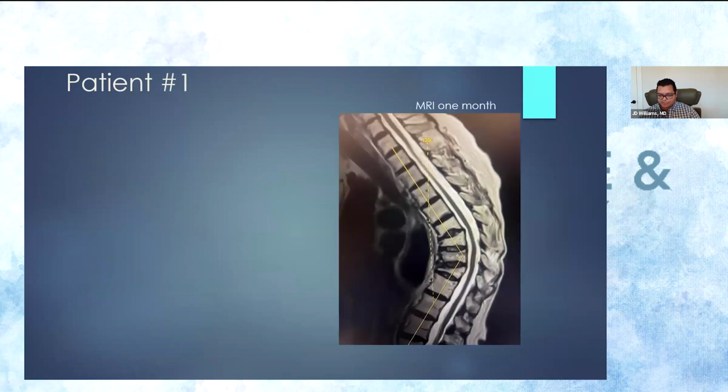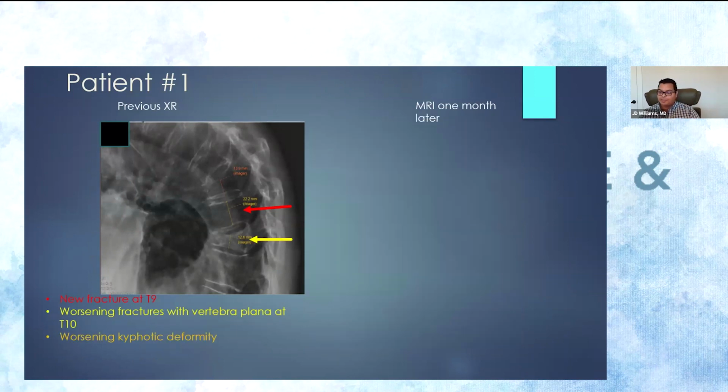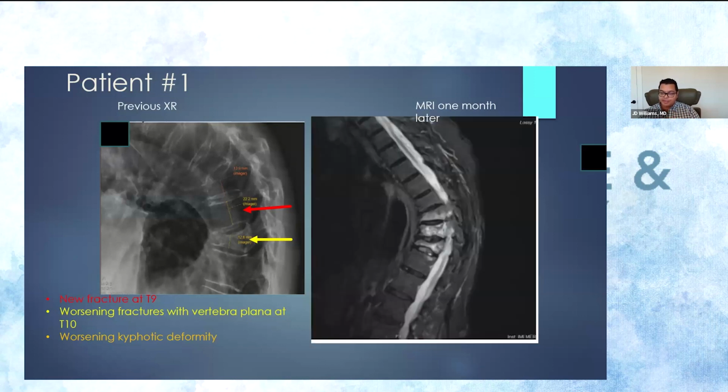She finally got referred to me. Of course, I got an MRI as soon as I could, and when you compare that back with the previous X-ray, there are a couple of important findings that really explain why she was doing so poorly. She has a new fracture at T9. She has a worsening fracture, near vertebra plana, at T10. She has a worsening kyphotic deformity. Despite people telling her it would get better, when you look at that STIR sequence, you very clearly see that things were not getting better. These levels are still lighting up.